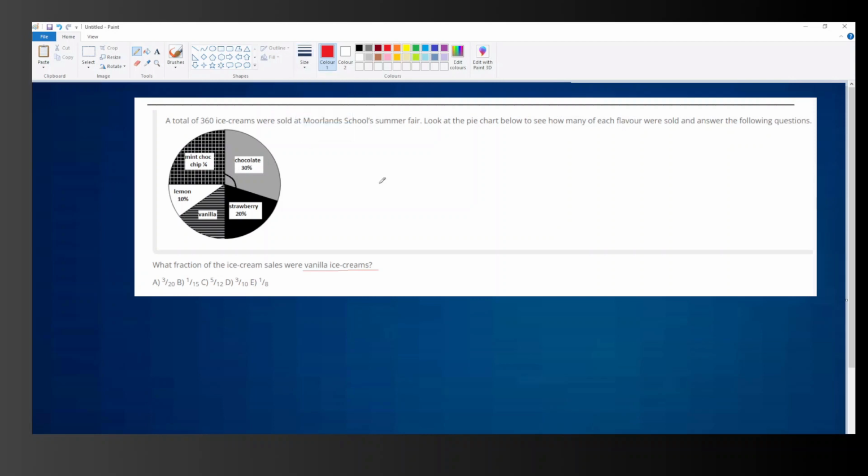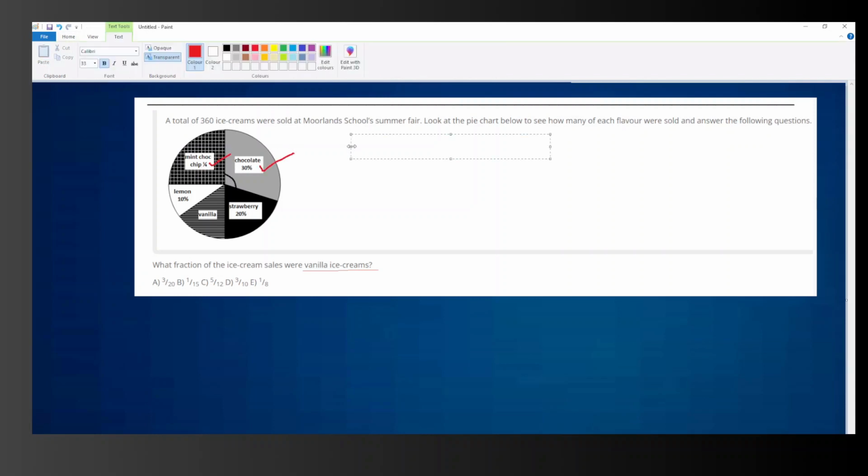Now let's compare all the other numbers. We've got fractions and we've got percentage. Step one, let's change all numbers into the same type. A good one to go for is percentage. If we look at 1/4, what percent is that? 25%. We've got lemon, which is 10, strawberry 20, and chocolate is 30.